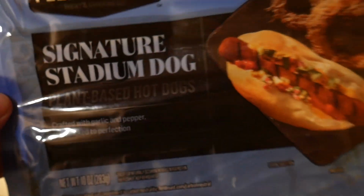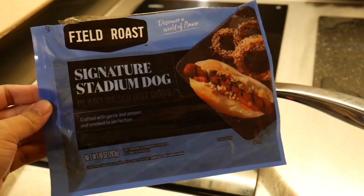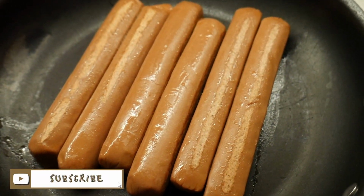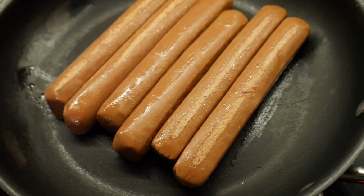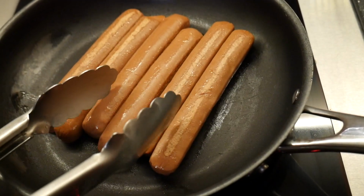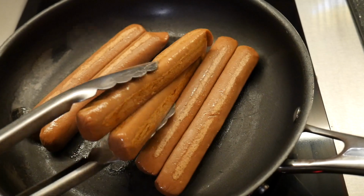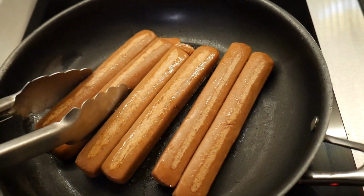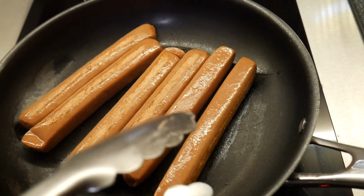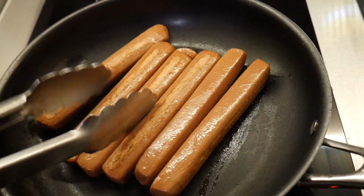I am sharing with you today what I eat in a day while I'm in a tiny cabin in the woods. So we went for a small weekend trip to a tiny cabin in upstate New York. I try to make things that are simple and usually easy to make on fire. As you can see, I'm not using a fire here, but I did make some hot dogs. I used the Field Roast stadium hot dogs. Those are the best in my opinion.